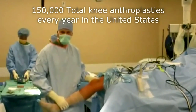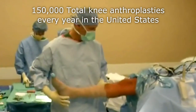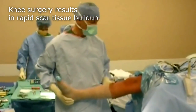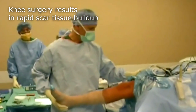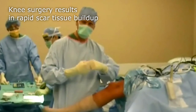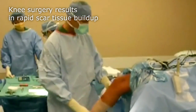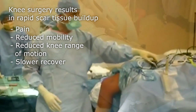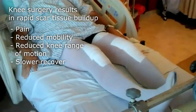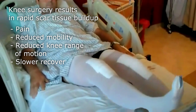Approximately 150,000 total knee arthroplasty procedures take place in the United States every year. Scar tissue forms naturally in response to any wound and often grows rapidly. Therefore, scar tissue naturally develops after knee surgery as part of the body's healing process. Buildup of scar tissue can cause pain and restrict patients' mobility, specifically the range of motion.